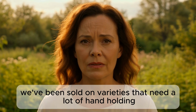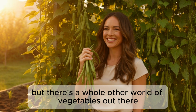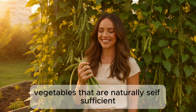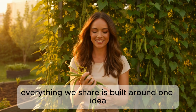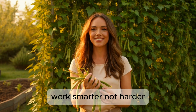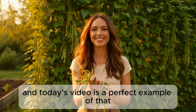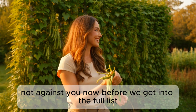We've been sold on varieties that need a lot of hand-holding. But there's a whole other world of vegetables out there, vegetables that are naturally self-sufficient. Here at Stress-Free Garden Living, everything we share is built around one idea: work smarter, not harder. And today's video is a perfect example of that. When you choose the right plants, your garden works with you, not against you.